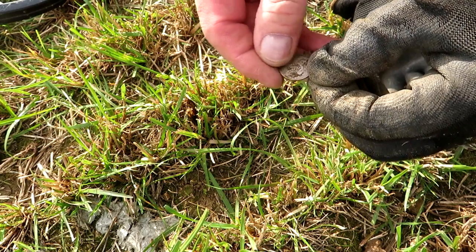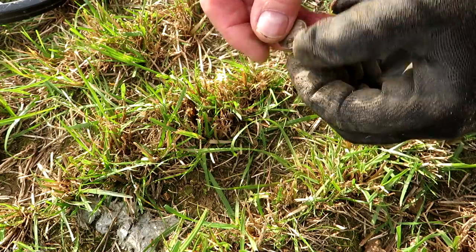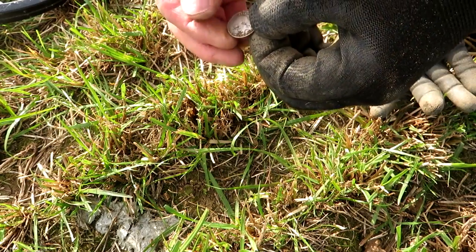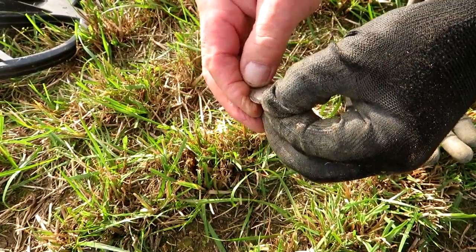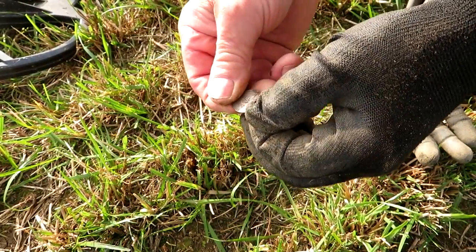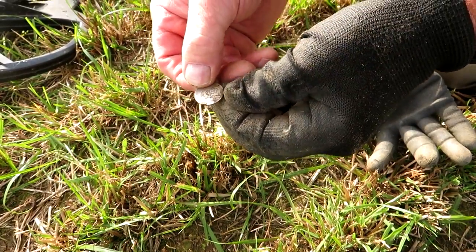Is it? Oh yeah, it's silver. Is it a sixpence? It is. George the Fifth. And it's in really good condition.